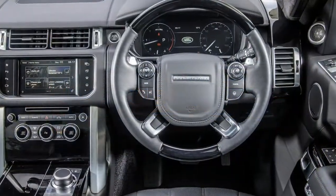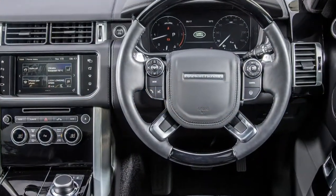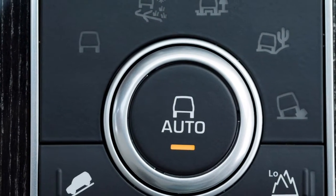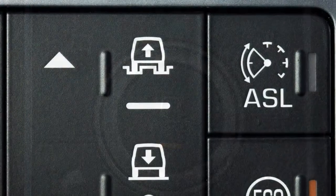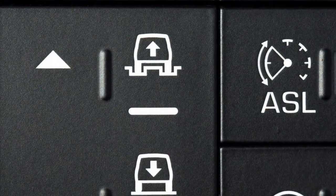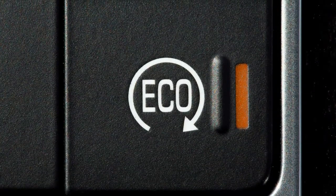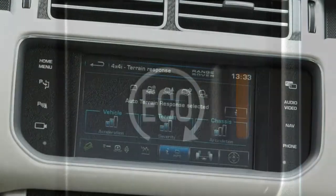The adaptive cruise control with queue assist runs on the forward-looking camera and improved radar system. There is a trailer stability control designed to help prevent fishtailing, plus there's a surround camera system so you can literally keep an eye on the trailer and its load.